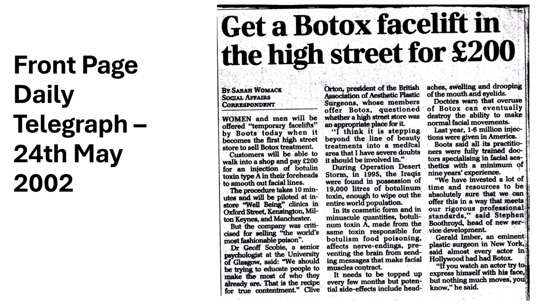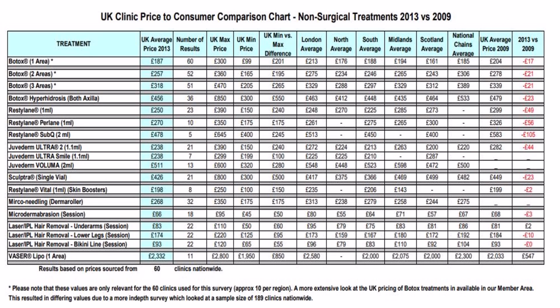However, as I mentioned in my previous video on the launch of Botox by Boots, prices for one area were similar in 2002, remaining steady at around £200 since its introduction 8 years earlier. Over the 2000s, as more new clinics entered the market, we noticed that prices were starting to move lower, not just for Botox, but for many other popular non-surgical treatments.